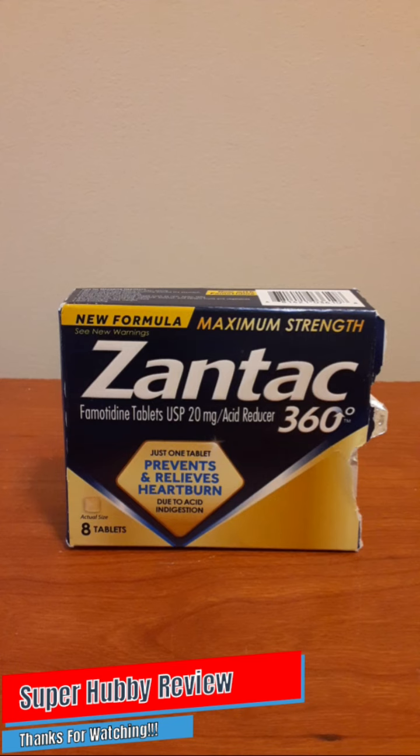So with that being said, let's get into it. Today I am going to be reviewing Zantac 360 Maximum Strength. This was a treatment that was made to prevent heartburn. Shout out to Zantac for having this out there, and also shout out to Walmart, yes, Wally World, for having this available. Cost price is between $4.50, give or take, pending upon where you purchase this at. So let's talk about it.